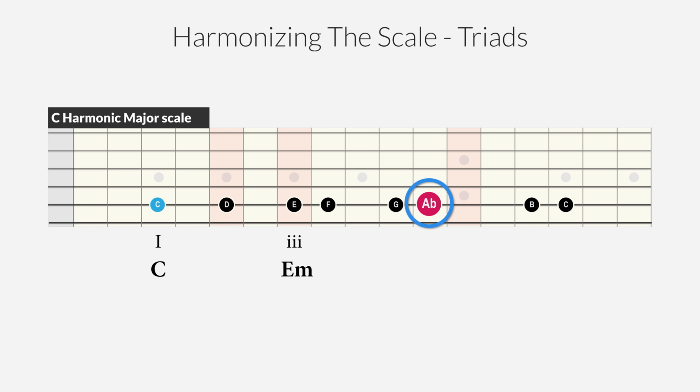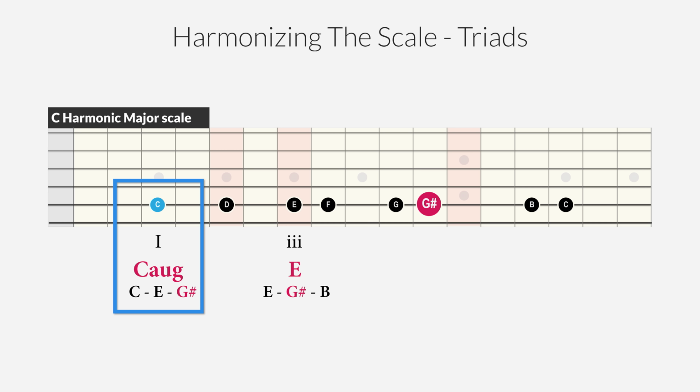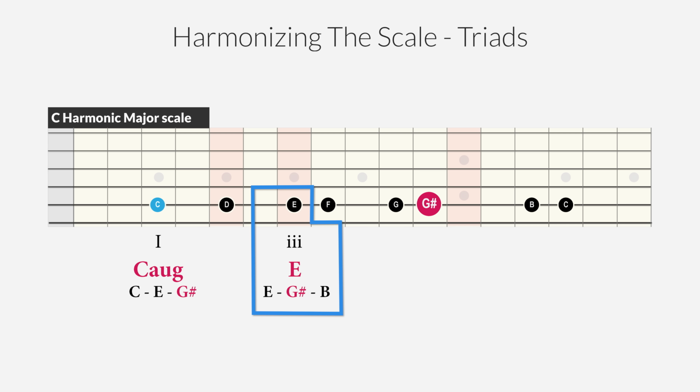Now, because the A flat is enharmonically equal to the G sharp, we can also build an augmented triad on the 1st degree and a major triad on the 3rd degree. So that leaves room for variations in harmonizing.